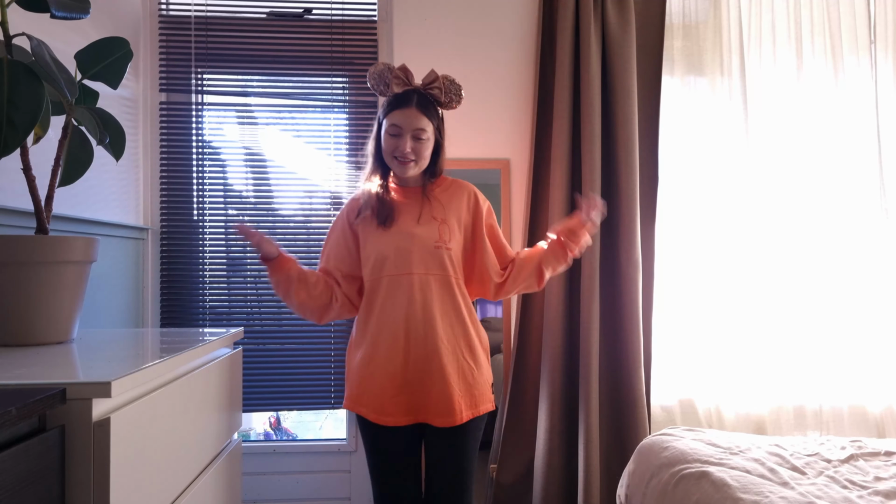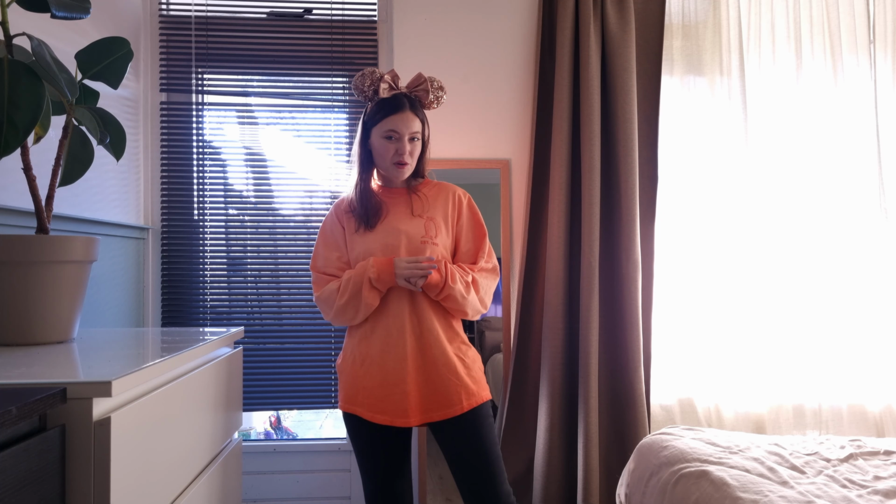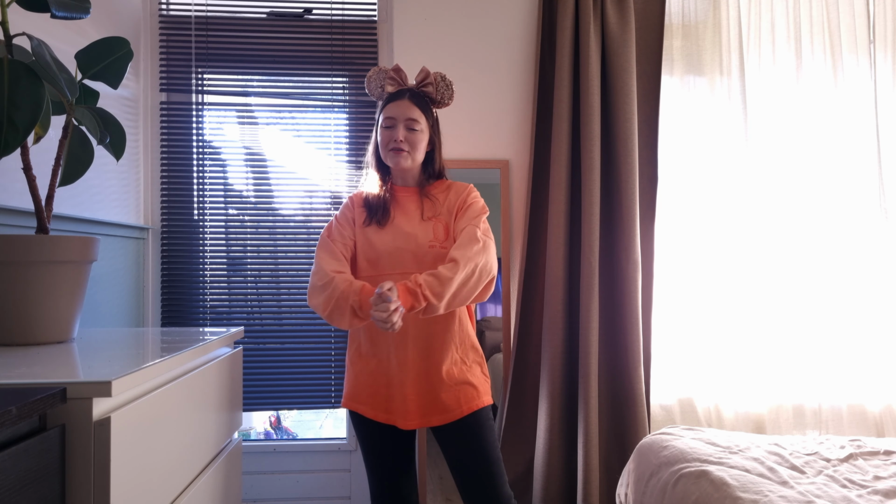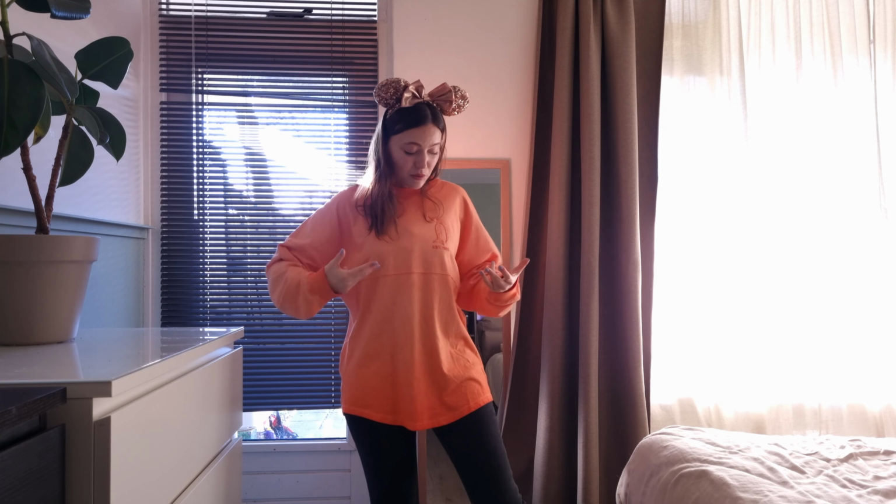Let's get started. So starting with clothing, this is the first outfit. We'll be going for 3 days and we'll be staying in Hotel Sequoia Lodge. I haven't stayed there before, so it's all new and exciting for me and I'm just very, very hyped to go there. This will be my first outfit that I'm going to bring with me.